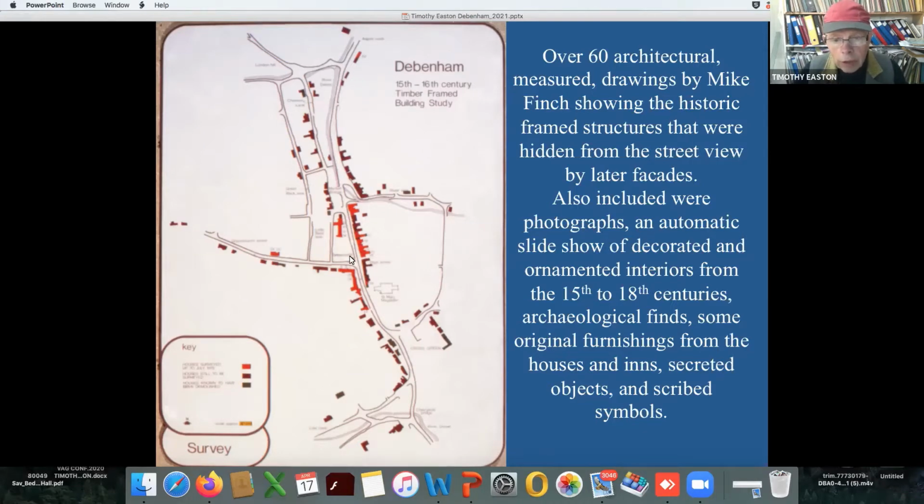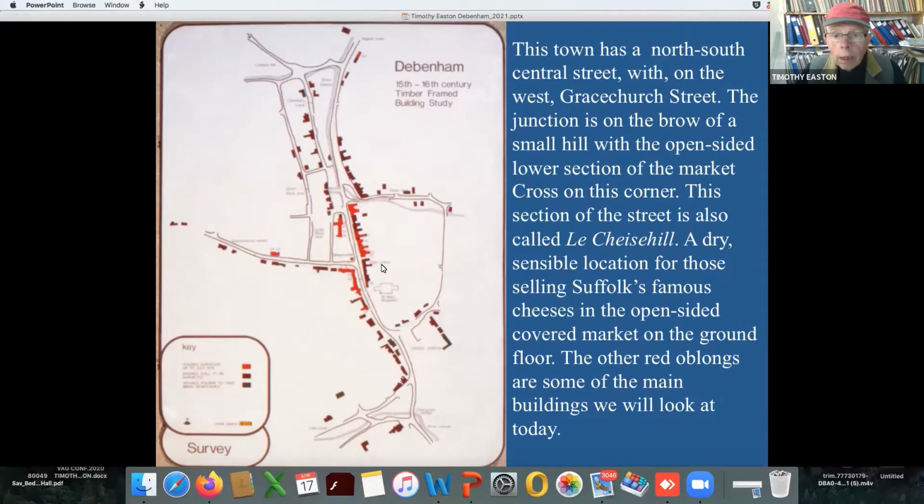You can see from the writing on the side that there were a lot of drawings. I owe a great deal of debt to Mike Finch, a professional surveyor working in the town. He surveyed with me and drew up the buildings, some of which you will see today. But the exhibition included lots of other material. And yes, it's Cheese Hill, and I've already explained what you see on the screen.